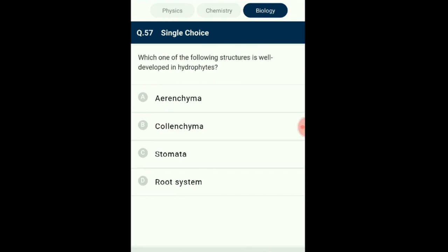Question number 57. Which one of the following structures is well developed in hydrophytes? The cortex of hydrophytes is well developed. A major portion of it is occupied by a well-developed, prominent air cavity called parenchyma, which increases buoyancy and allows rapid gaseous exchange. So the answer for this question is option A, parenchyma.